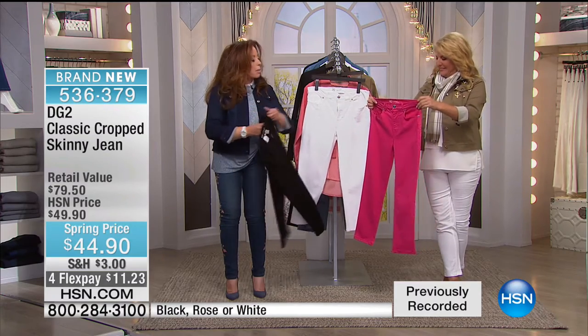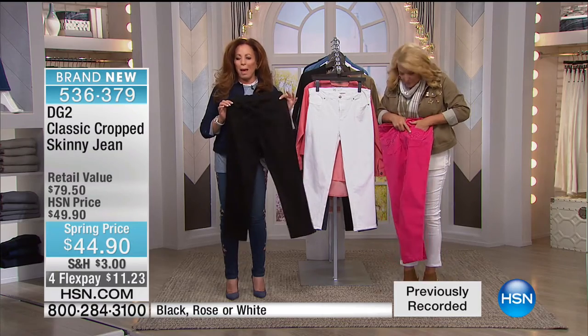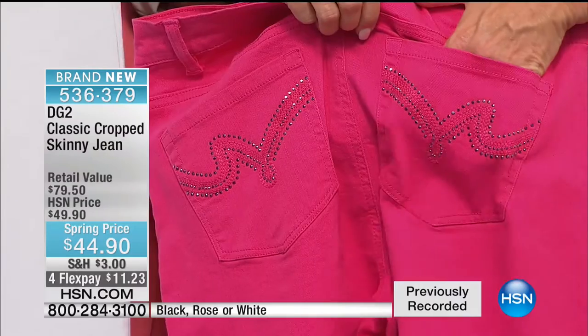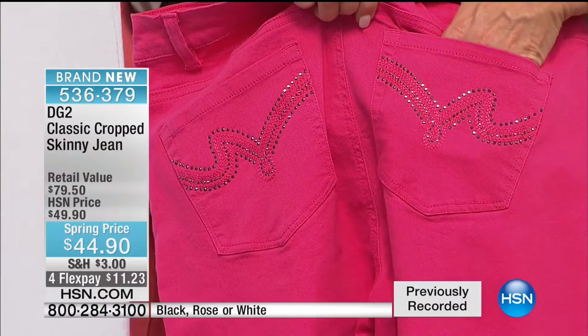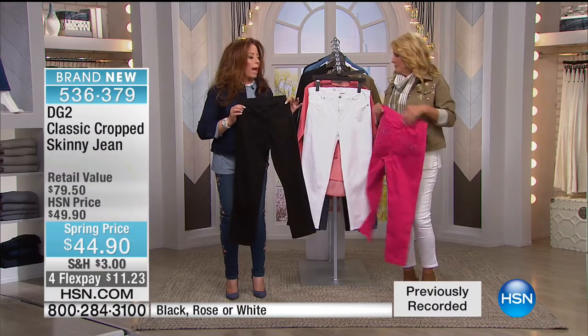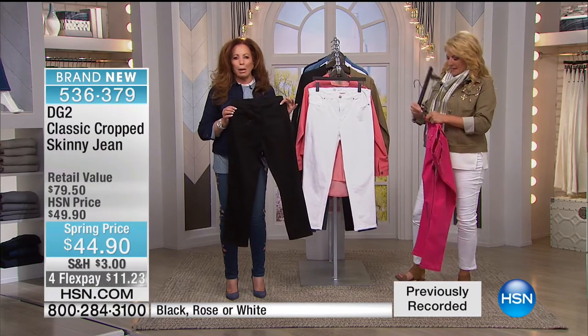And by the way, the back, we didn't even talk about, a beautiful jeweled pocket back. Isn't that great? So you put that little bit of twinkle and sparkle too. And all of that at $44.90. And I love a crop to wear with flats. And you know what? If I hadn't been forced, I'd be wearing flats tonight on air.